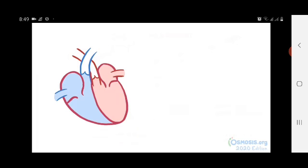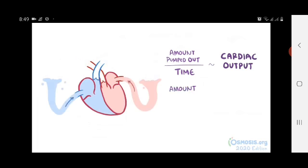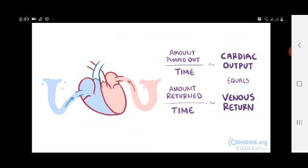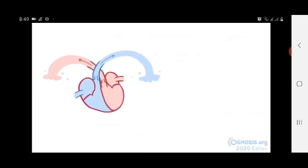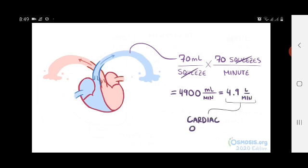Alright, so if we simplify this a little bit, then the amount of blood that's pumped out by either ventricle over a period of time is called the cardiac output. And the rate at which veins return blood back to the atria is called venous return, which is pretty easy to remember, right? Since the circulatory system is a closed loop, cardiac output and venous return are equal. Okay, so let's use some numbers to make this a little more concrete. Let's say that about 70 milliliters is ejected per squeeze. With a heart rate of 70 beats per minute, or 70 squeezes per minute, then 70 times 70 is 4,900 milliliters per minute, which in liters is 4.9 liters per minute, meaning that this heart's pumping about 4.9 liters per minute.